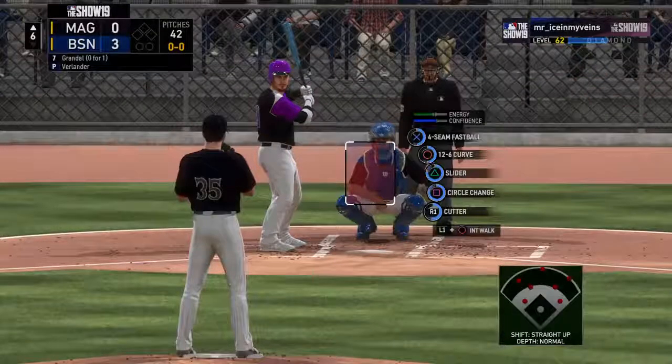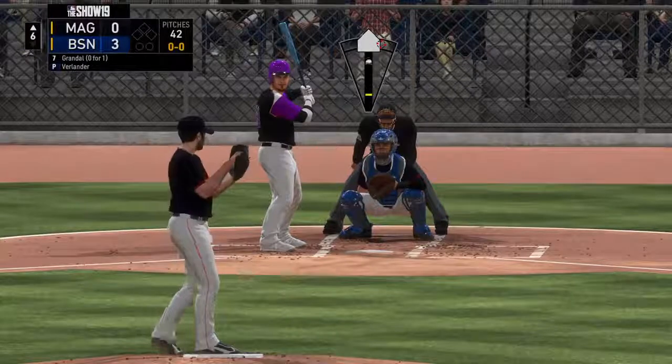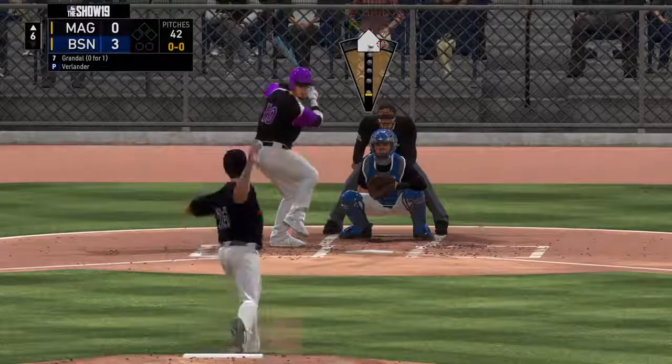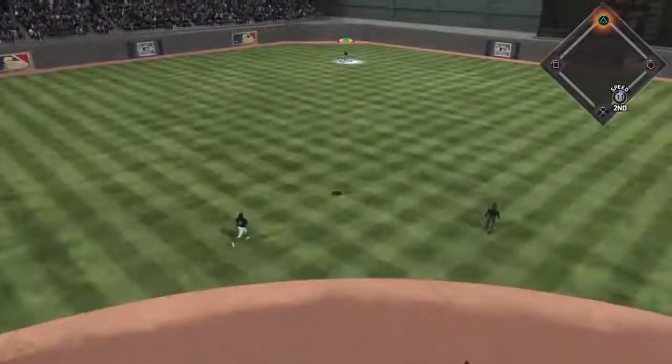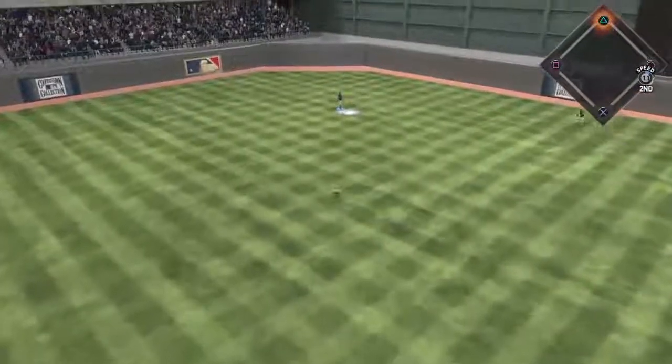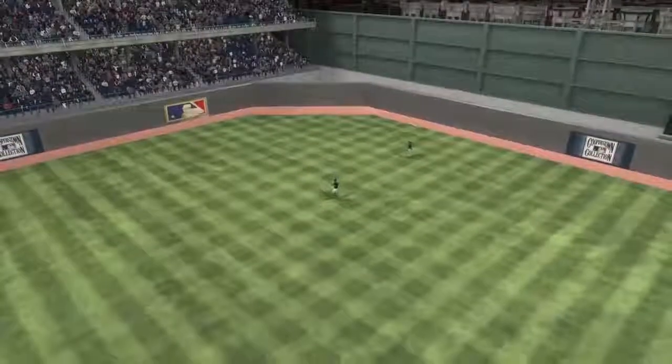Now, the catcher, Yasmani Grandal, leading off for him here in this one, 0 for 1. First pitch on its way. High fly ball out to straightaway center. Mays waits on it. And he hauls it in for the first out of the inning.